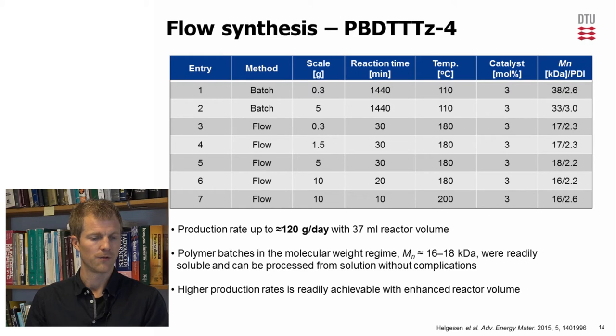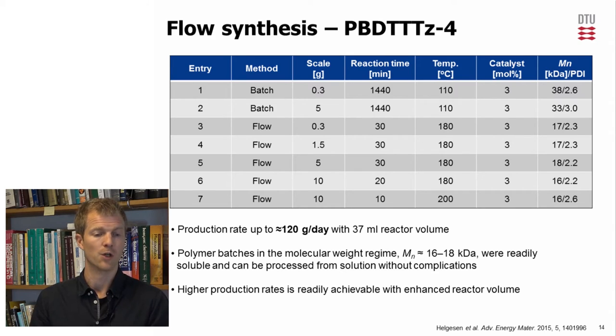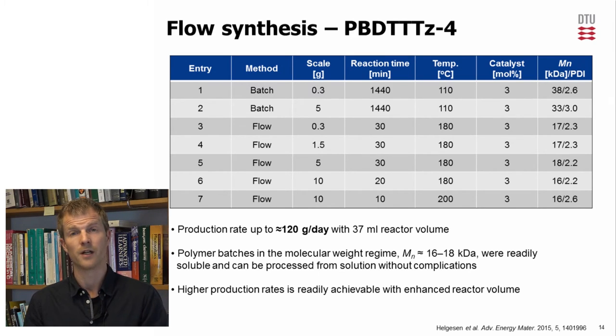In the first 10-gram experiment, entry 6 here, we kept the same reaction parameters as on the smaller scales, but we lowered the reaction time from 30 to 20 minutes. The afforded polymer had an estimated molecular weight of 16,000 Mn, which is within the wanted molecular weight regime.